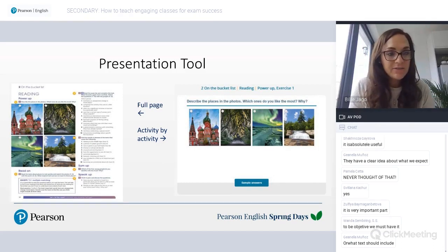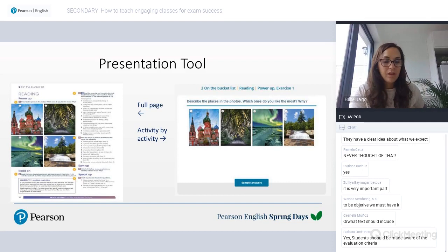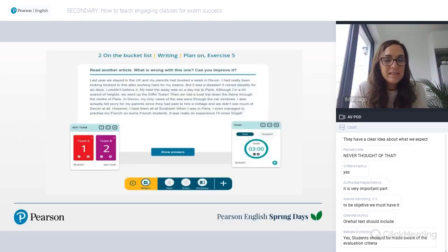So you can focus on these activities by clicking the yellow icons next to each one, as you can see in the full page view here. So this just makes classes more interactive and also provides something visual for those visual learners, rather than just simply looking at the course book and going through each page. Students are actually able to see something in front of them and work as a whole class or in groups and pairs as well.